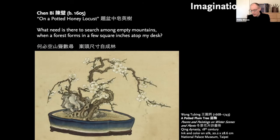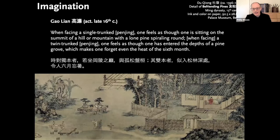A number of the writers also say that penjing really should evoke something more poetic in the viewer. And so they write, for example, that when facing a single trunked tree, one feels as though one is sitting on the summit of a hill or mountain with a lone pine spiraling around. When facing a twin trunked penjing, one feels as though one has entered the depths of a pine grove. And they say that makes you even forget the heat of the sixth month. So if you're looking at a penjing, you can forget how miserable you are in the heat of the height of summer.